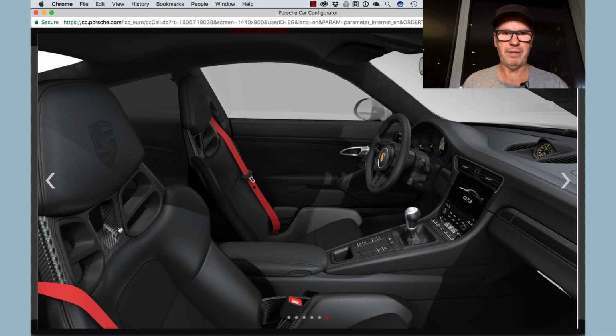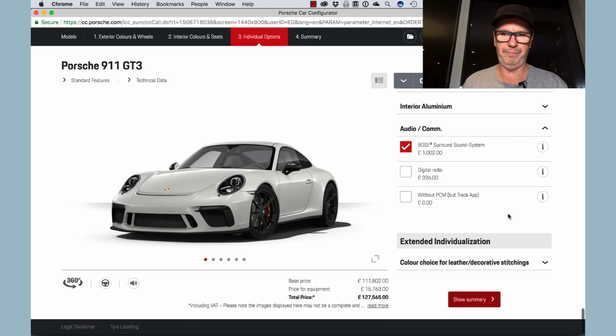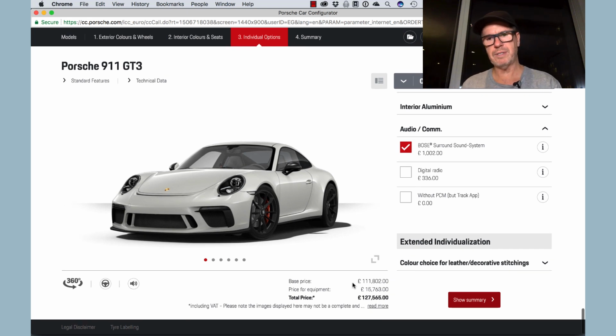The red seat belts, I think the little bit of carbon there is not a problem. I think it looks really good. Okay, so I think that's pretty much it. So, the base price in the UK is £111,802. With the options, it's £15,763, which is a total of £127,565.